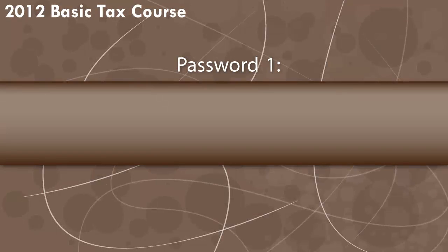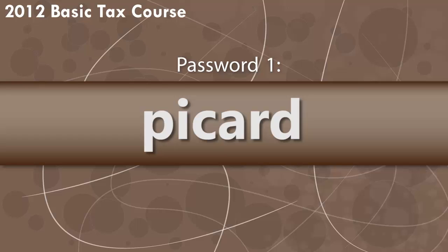Password number 1 is Picard. P-I-C-A-R-D. Picard.